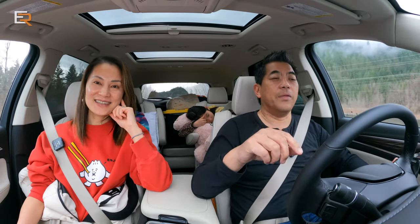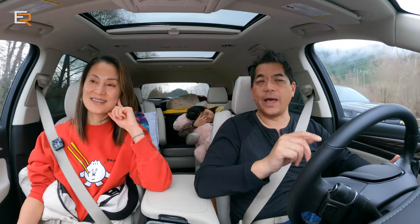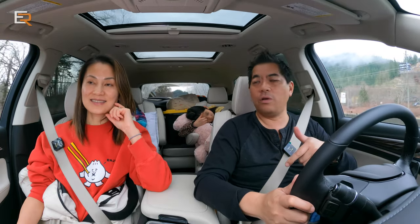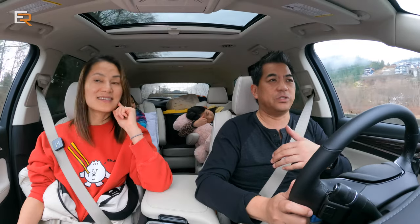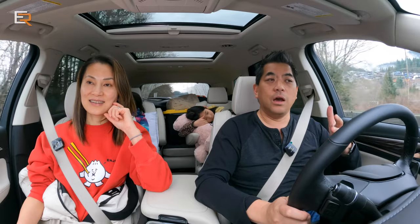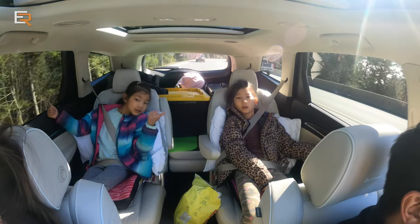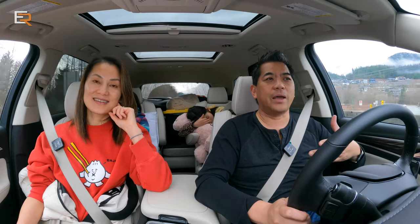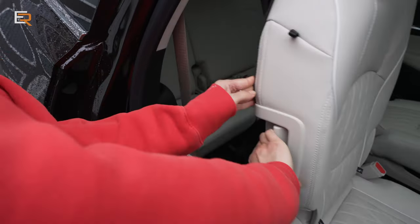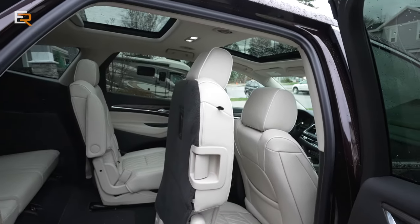Okay, now let's talk about the back there. Now, all Enclaves come as a 7-passenger vehicle. So you get two captain's chairs in the second row, and the third row is a bench. So total of 7 passengers. You cannot get 8 passengers on the Enclave. But those rear seats, kids actually really like them. I like them as well because they do slide forward and back. And they have this nice feature how when you get into the back, they just slide forward and tilt. So it's easy to get into that third row if you need to get back there.